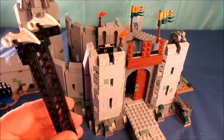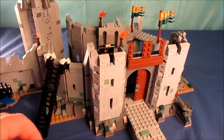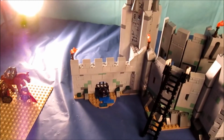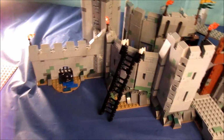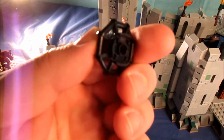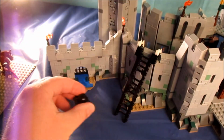And then you build this little ladder. It's the orc ladder that you can use to climb up and try to get in. And then, like I said before, here's the little bomb that they use to run up.